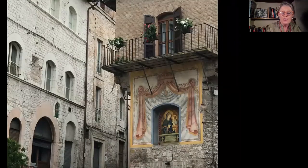This is an outdoor votive image, both fresco and maiolica, actually, and it is dedicated to the Blessed Virgin holding the Christ child. It's not terribly old. It's only about 100 years old. The image in the niche is maiolica, double-fired ceramics. The town of Deruta in Umbria is famous for its maiolica production, but also Orvieto and Gubbio, other Umbrian hill towns, are famous for their maiolica.